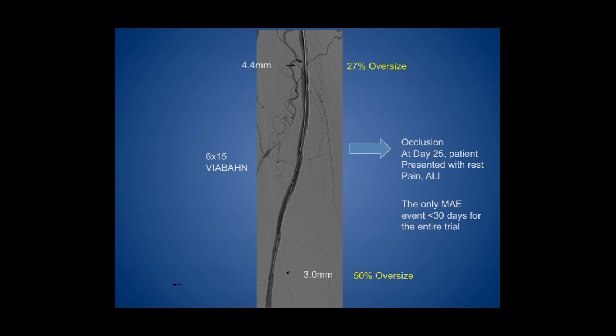And here's one of the 2 patients that developed rest pain or acute limb ischemia during the trial. Had a 27% oversizing relative to the proximal vessel with a 6 millimeter device placed into a 4.4 and 3 millimeter luminal vessel, a diseased vessel proximal and distal to the device. This was the only major adverse event at less than 30 days.